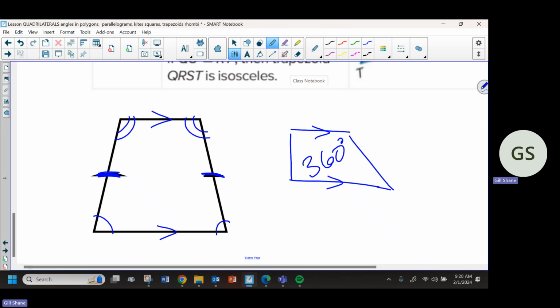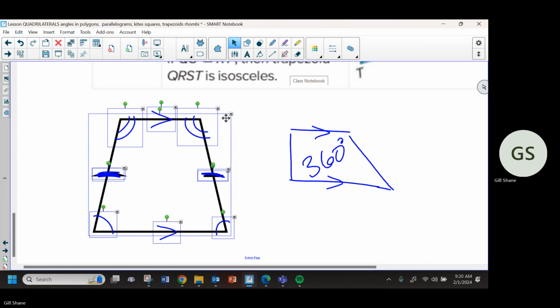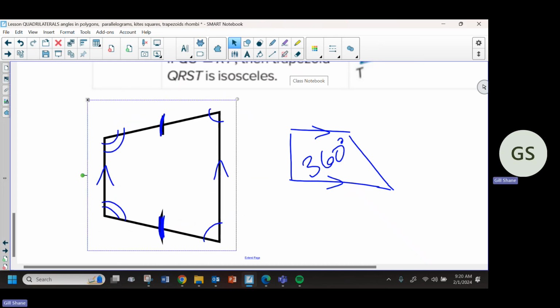And just remember, it's not always the top 2 angles that are congruent, not always the bottom 2, because I could take this figure and rotate it, which would change where everything is. So don't think top and bottom. You have to figure out which ones are parallel, or if you can figure out which ones aren't parallel, then the other 2 are parallel.